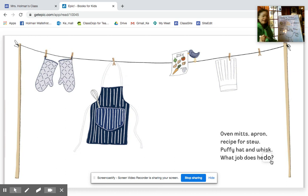All right. And a whisk. I know when I want to mix something together when I'm cooking, then I use a whisk. So I'm thinking a whisk might be used for cooking. And a puffy hat. Now, a puffy hat I've seen sometimes, maybe at a fancy restaurant. What kind of person wears that puffy hat? Do you know? Yeah, I think you're right. It's a chef, right? Or a cook. So a person that has oven mitts and a whisk, an apron, and a puffy hat is probably a chef, right? That's the type of job they do.